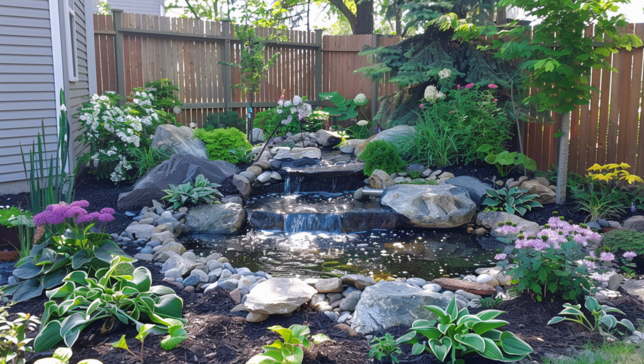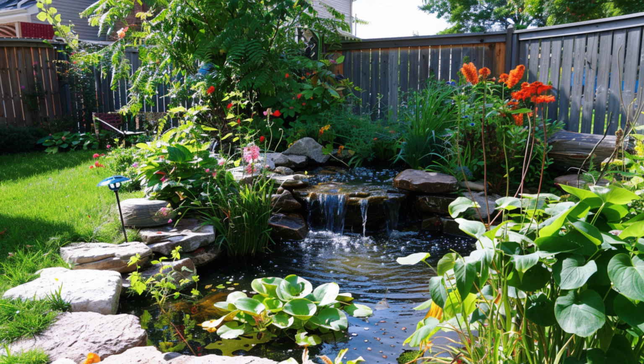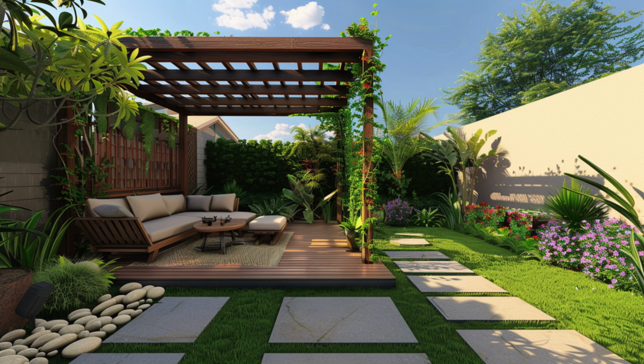A meticulously landscaped backyard water feature. A small pond, fed by a cascading waterfall, is nestled amidst various rocks of different sizes and shades of gray. Surrounding the pond are lush green plants, including ferns, leafy foliage, and colorful flowers like purple phlox and other blooms. Rocks and stones are strategically placed to create a natural, flowing effect.